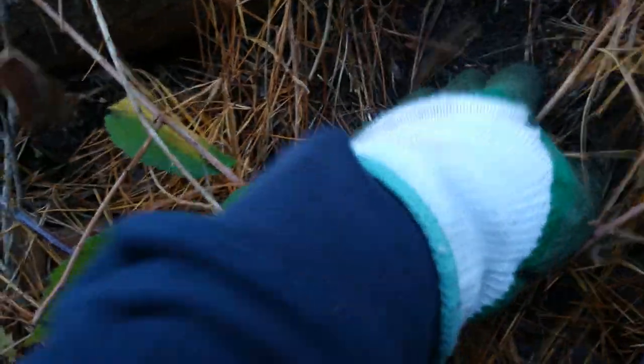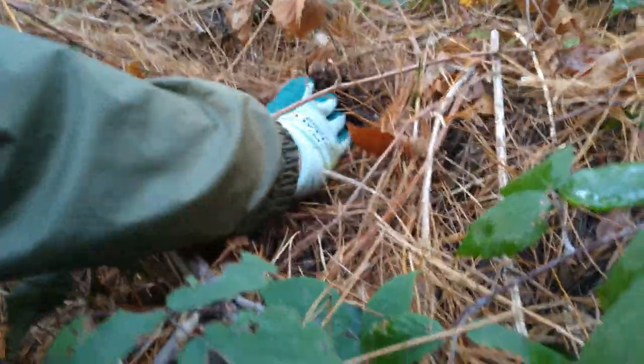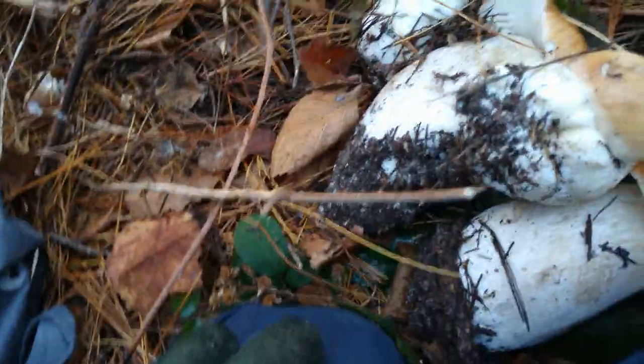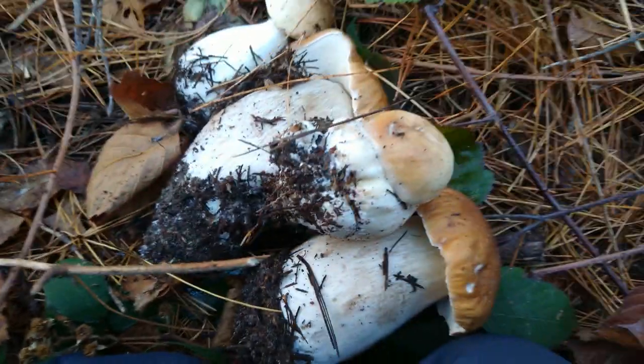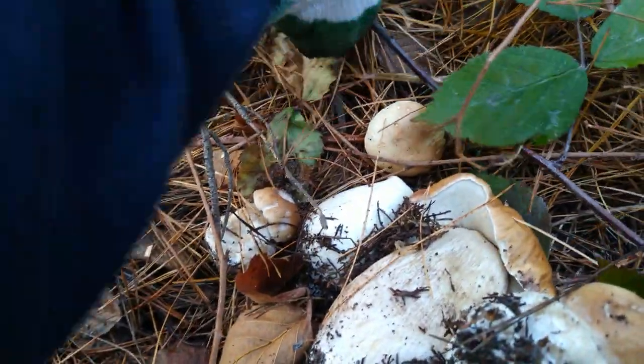You just have to pull it, and dig it up, I think. That's nice. Wow. Look at these. That's a shrub. It is, but it's gone moldy. No, it's a pine cone. Oh, it's a pine cone.